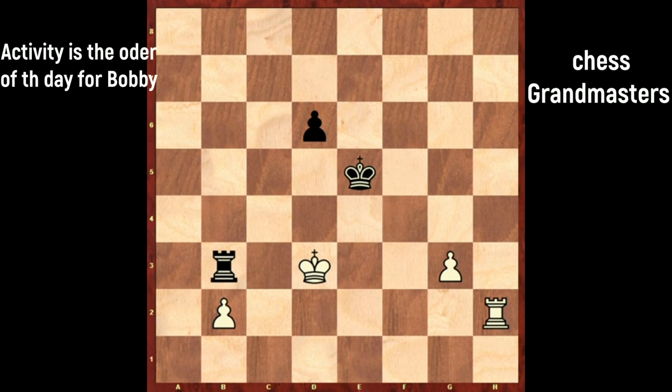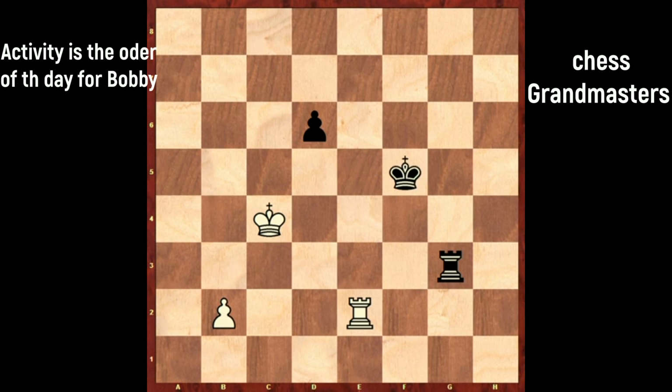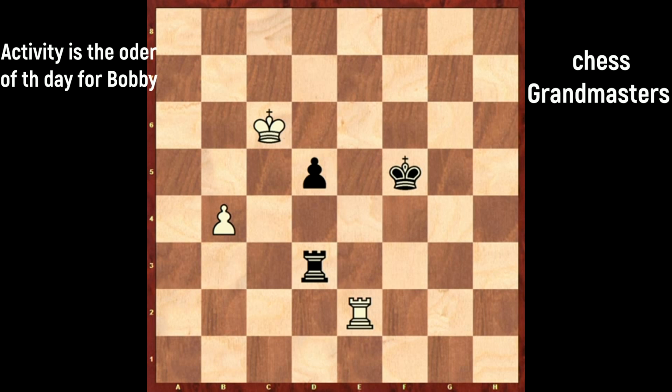Okay, so Bobby decides to give back the pawn, but his point is good, from a practical point of view. Check, and now the bishop check tells, and white has, of course, still practical chances. The tablebase says that it's a draw, but now comes the critical moment.